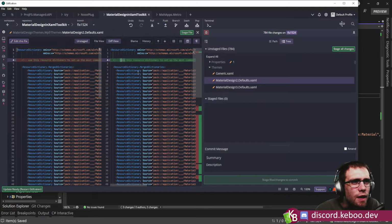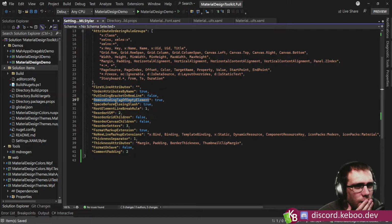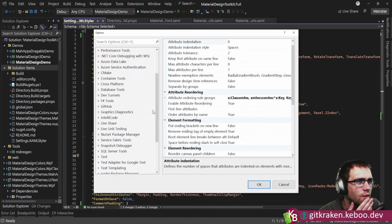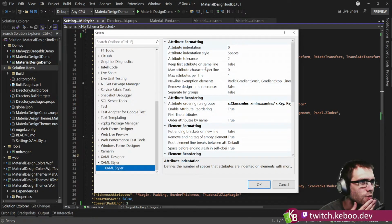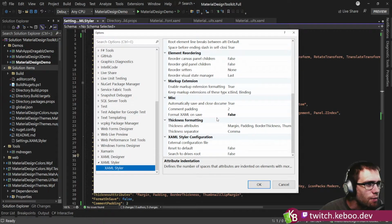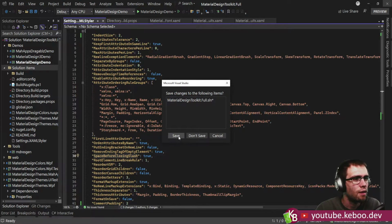So this added a space after the comment. And this is where I kind of go in here and want to double check some of these things. Space before closing slash. That's fine. I think if I go into the options now, don't you pick up... let's see, what was the tools options? I wonder if I have to reboot. Indent size, attribute reordering, comment padding, external configuration file. I think if I restart, it'll pick it up. I'm gonna save and relaunch.